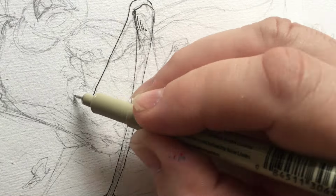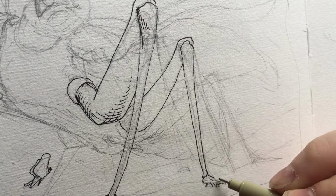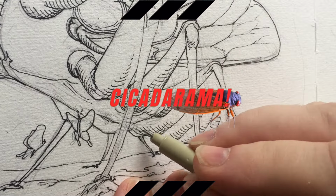I had been tossing around a few ideas of things to draw this week, and nothing was urgently pressing upon me to do one thing or another, so this cicada became my sign to get on board with Cicadarama.